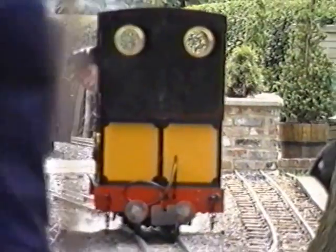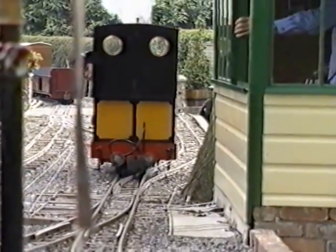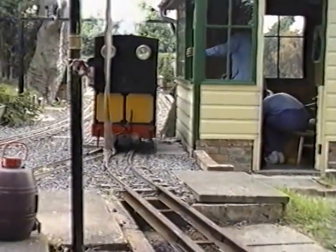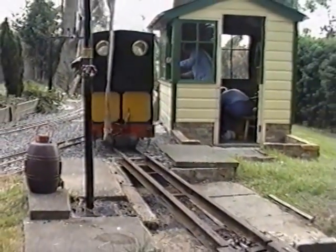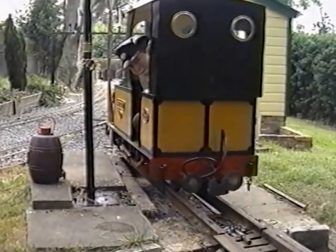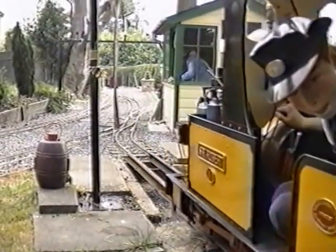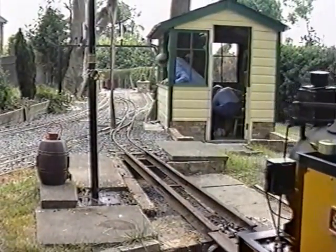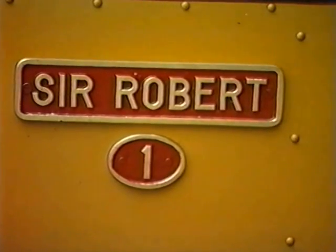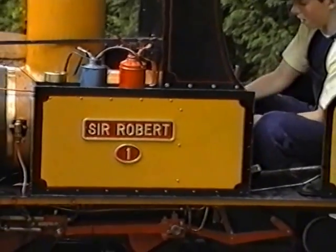Sir Robert now makes his way back past the signal box towards the turntable. Once turned and watered, Sir Robert will then be ready to take over the next set of incoming coaches. Sir Robert was built in 1978, and is based upon Roger Marsh's popular Tinkerbell design.